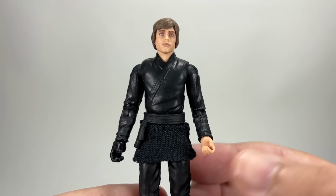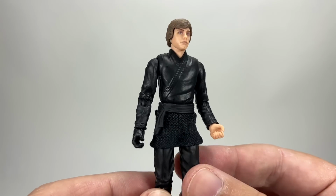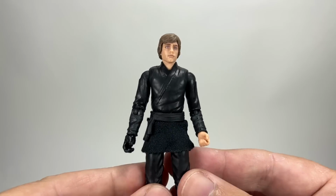I'm quite happy with it. I think it looks pretty accurate to the source material. I know some people don't like the soft goods, but I think, to be able to get him into that pose, that's probably the only way that they could have done that. But yeah, he's all black, Jedi Knight.